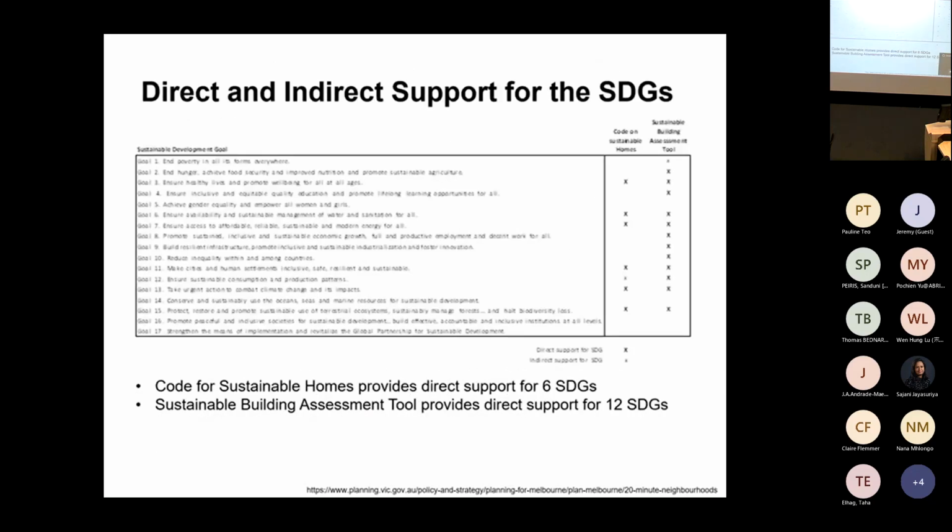What we then do is pull those results into a summary table with the first column showing all the SDGs, the second column showing the results for sustainable homes, and the third column showing the results for the Sustainable Building Assessment Tool. And what this shows is that there's very clear direct support for 6 SDGs in the Code for Sustainable Homes and direct support for 12 SDGs in the Sustainable Building Assessment Tool.